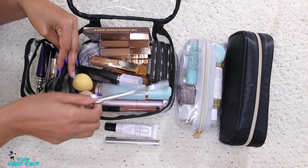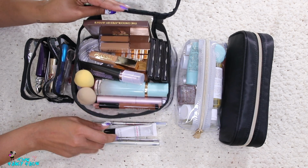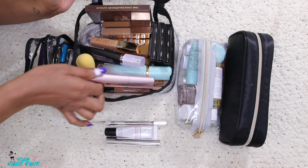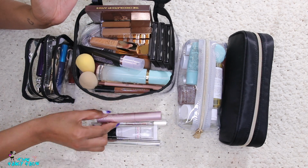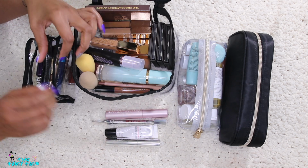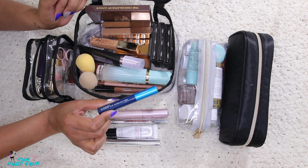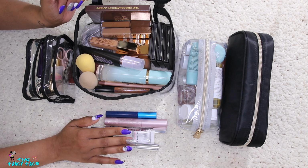I also packed my brow pencil because I definitely am going to use this. So far we have brow products that I'm definitely going to use. We have my mascara, which is my Too Faced Better Than Sex. Definitely going to use as well every day. And I also have my lower lash mascara, which is my MAC Extended Play Giga Black Lash Mascara. So these things, without a doubt, I have to have.